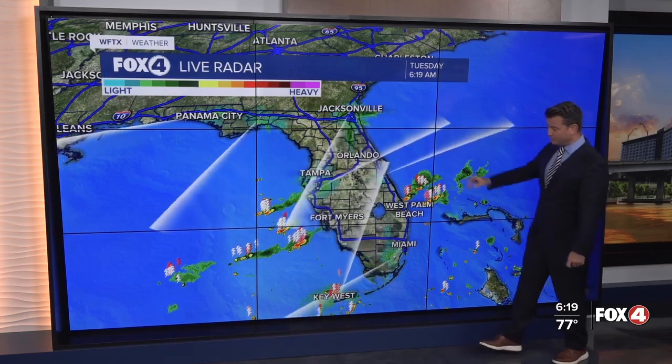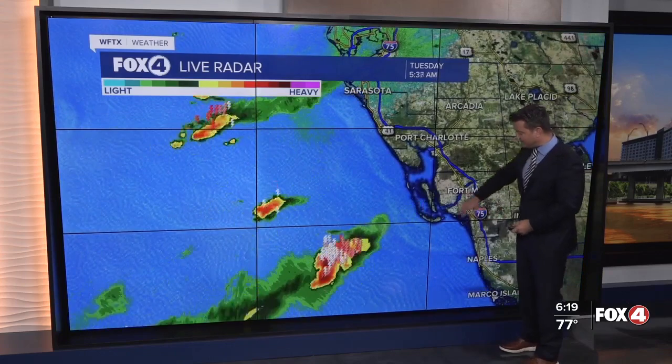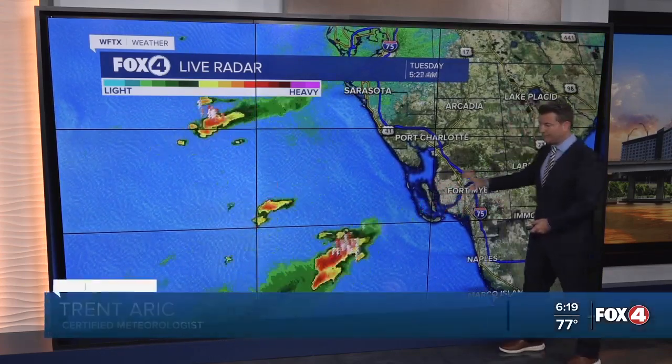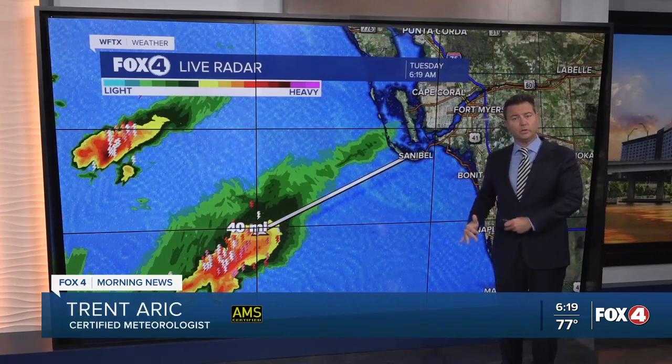Right now, the radar shows those 3 distinct cells sitting just off our coastline, putting down quite a bit of lightning. The thunderstorms are going to stay out over the open water. Some of the really light rain may get a little closer to the coastline throughout the morning, but you can see that cell about 40 miles away and drifting slowly to the south.